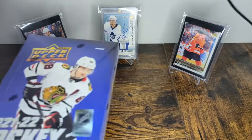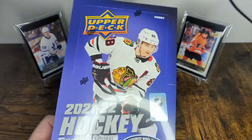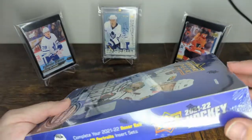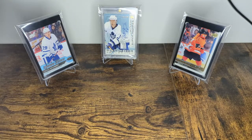But on to the main event. That is this hobby box of 21-22 Series 2. Opening this as we speak on release day. A lot of people did seem to get it early, which I did not. I did not get it yesterday.